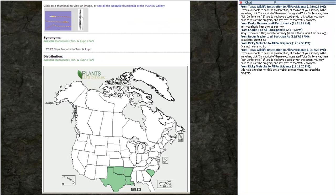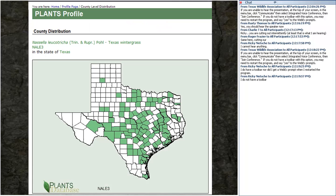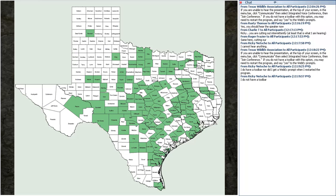The distribution. Texas wintergrass appears in about 5 states in southern United States. If you click on Texas, this box will pop up with green shading for the counties where Texas wintergrass is known to be. If you click on the state again, it puts the counties behind it. Now, Texas wintergrass is very common across Texas. It shows up in nearly all counties.